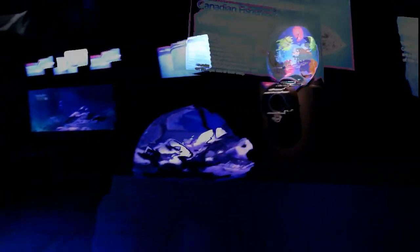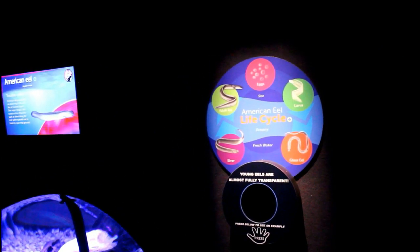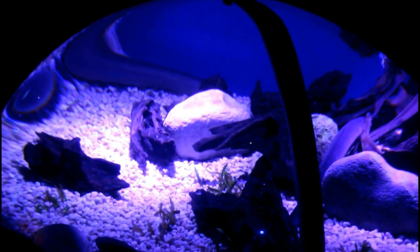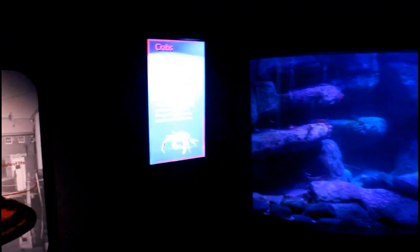I wonder if they have pistol shrimp. Well, actually, this is... Here is an American eel. Oh my god. Some red Alaskan king crab.